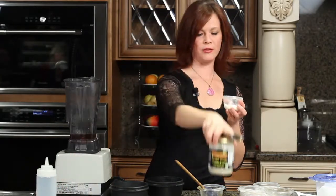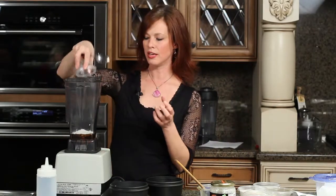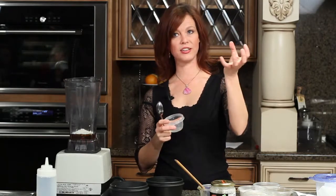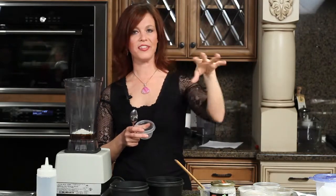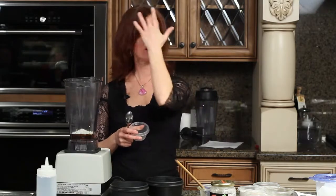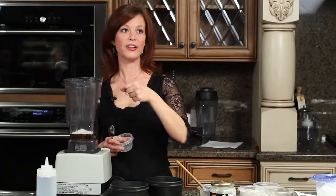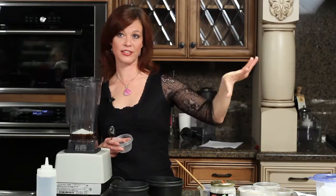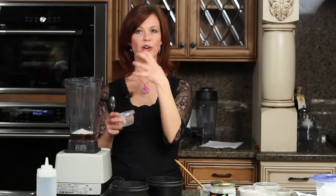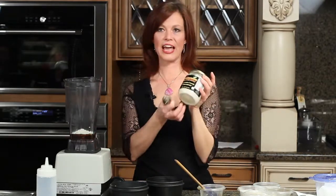Now, let me explain the different coconut products. Coconut milk is when they take the whole coconut and grate it and press all the milk out of it, then add water and put it in a can. That's your coconut milk. Your coconut oil is when they grate the coconut, press all the oil out of it, and then they've got the dry powder left over that's not the oil, it's the protein. So coconut oil is just the oil pressed out of the coconut. This is kind of halfway in between.